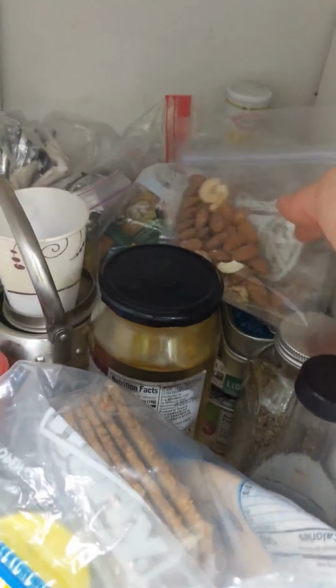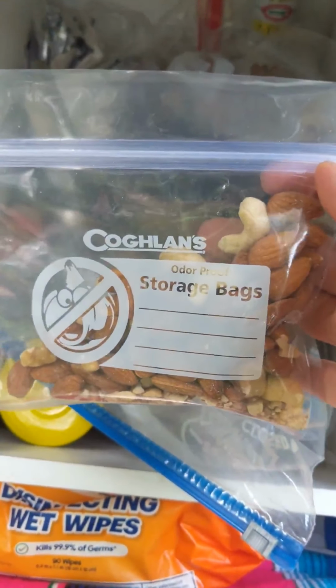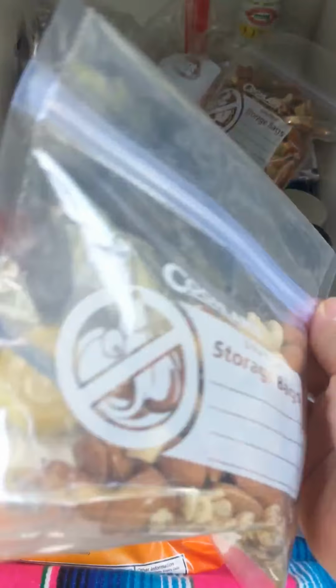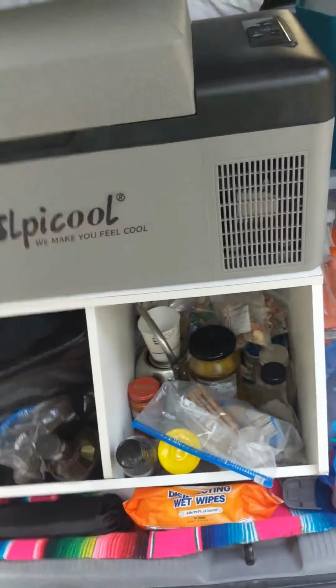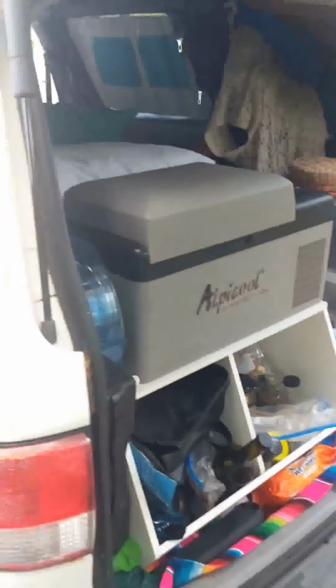These are really cool. They don't emit any odor, which is really good. They sell them particularly for when you go into bear country. I just like it because I don't want any little creatures visiting me at night. So yes, this is it.